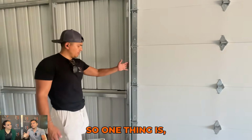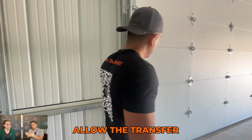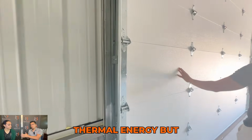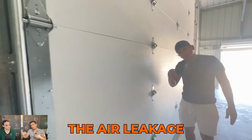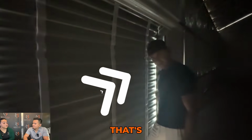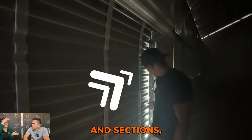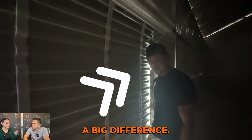So one thing is the material that doesn't allow the transfer of that thermal energy, but also the air leakage, which is extremely important. Yeah, and the roll-up doors, again, that's kind of what makes the difference. Not only is it because of the construction in sections, but all around that makes a big difference.